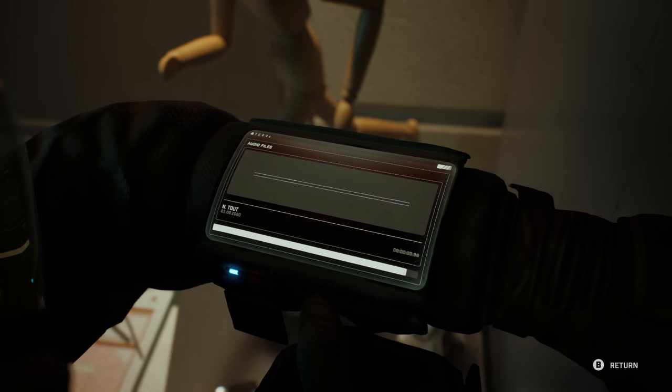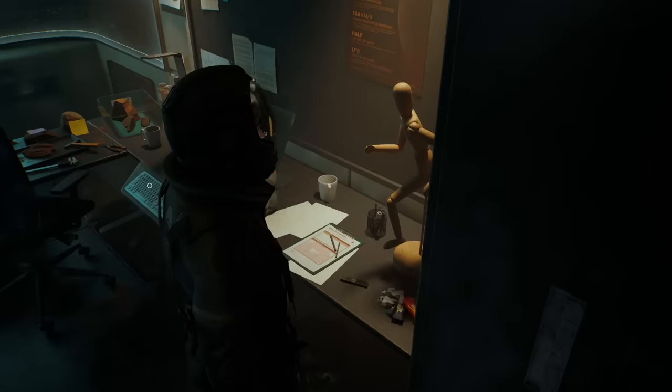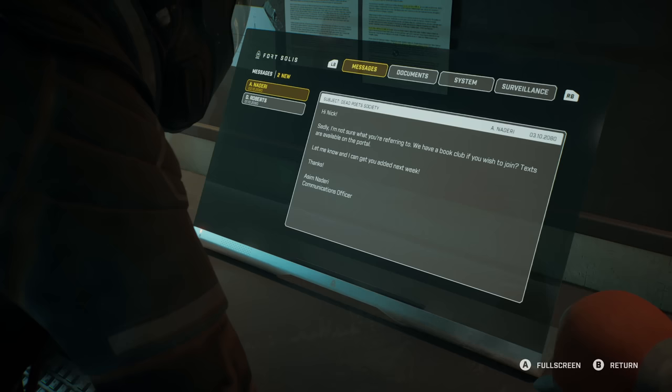So Asim is the communications officer that changed the password for Wyatt, I believe. No, for Helen, wasn't it, earlier on? And I have a code for that in case we needed that password for anything. I do need to find Helen's place, though, because I do have another code, which is for her drawer.